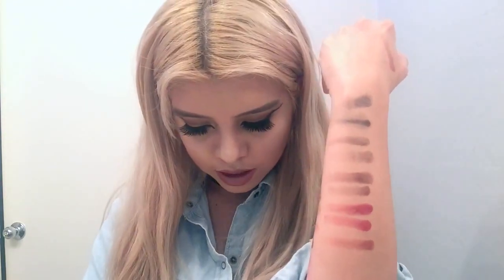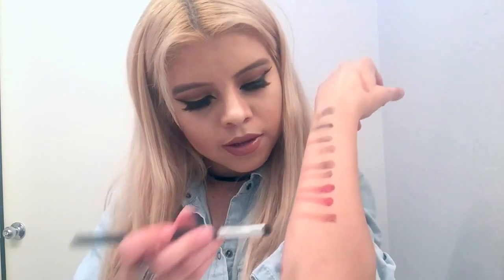And that's how it looks. You can't even tell anymore. Let me show you another finger. That's how it looks on my finger. You can see it looks like burnt orange. And see, it looks really pretty on the swatch as well. And with the brush, it actually looks almost the same. So it looks really pretty.